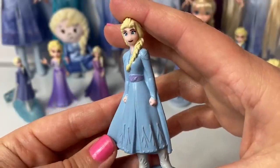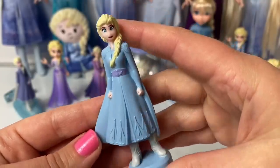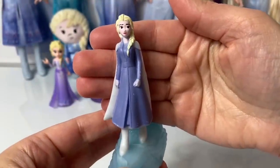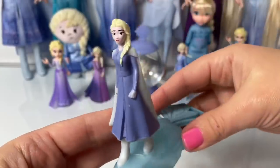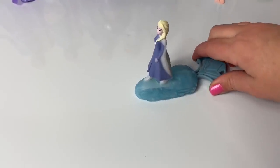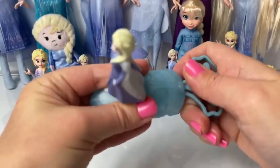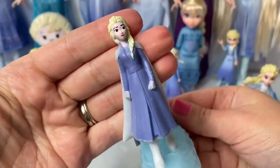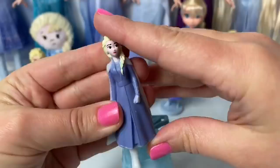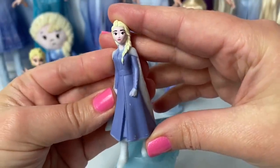This Queen Elsa is from the Play-Doh Frozen 2 Mysteries. This one goes inside of the Play-Doh dome. This Queen Elsa is from the Frozen 2 McDonald's Happy Meal toys. And this one can go. There's a wheel on the bottom. I just love these Happy Meal toys. There are 9 different characters in the set. You can see all of the Frozen 2 Happy Meal toys on Fun Toys Mundo.